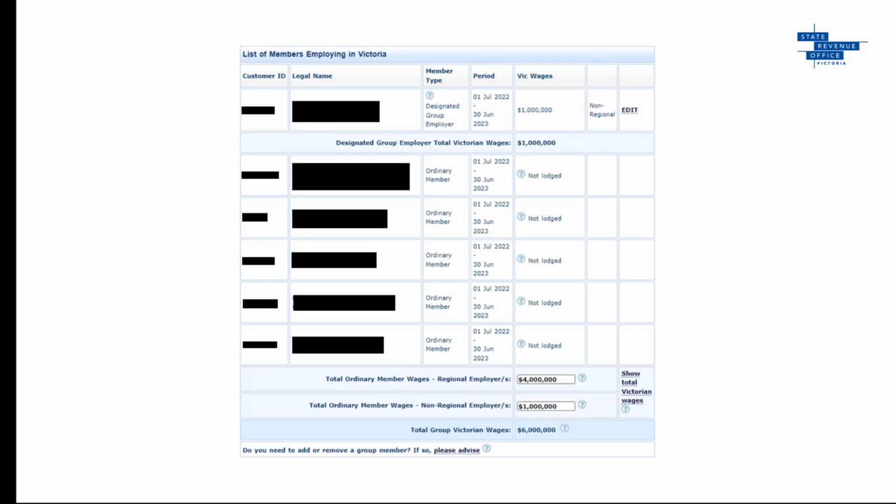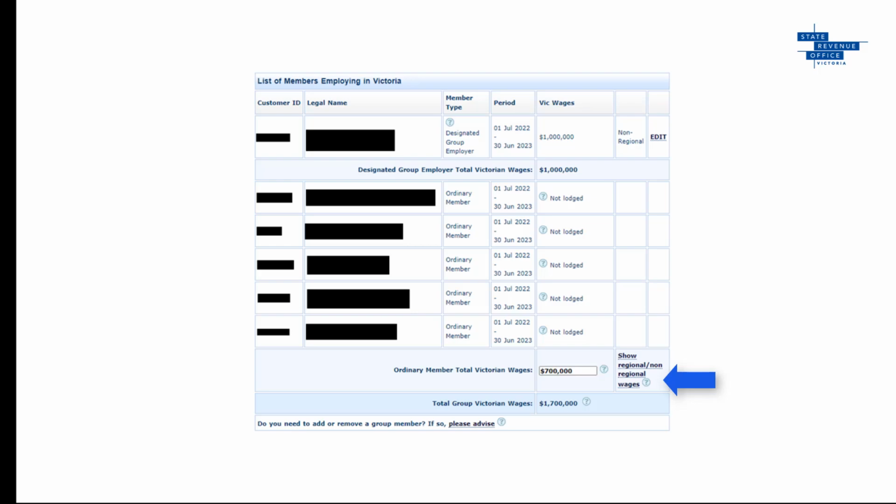Designated group employers, or DGE, must check their individual wages plus those of other group members, both regional and non-regional, as is shown on this screen. The DGE can select Edit to make amendments or add or remove members if required. The DGE can switch between showing total Victorian wages or regional and non-regional wages by selecting this field.